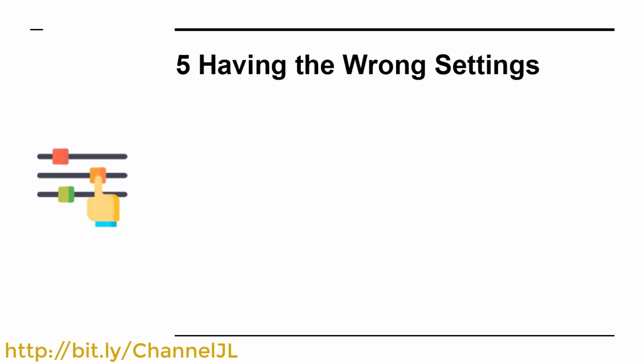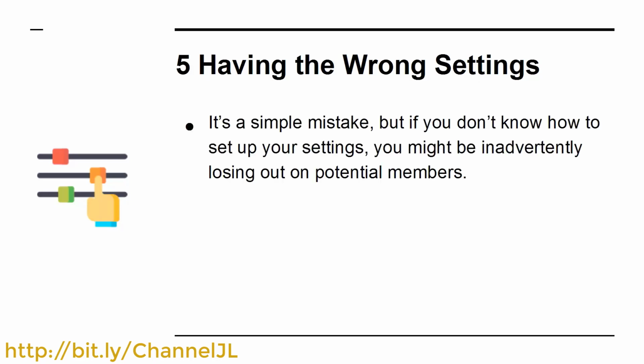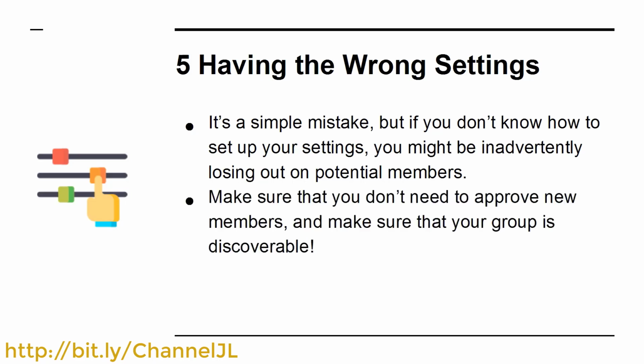5. Having the wrong settings. It's a simple mistake, but if you don't know how to set up your settings, you might be inadvertently losing out on potential members. Make sure that you don't need to approve new members, and make sure that your group is discoverable.